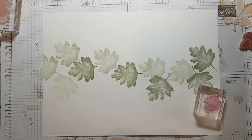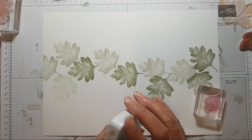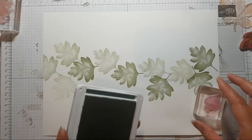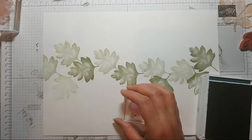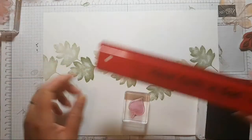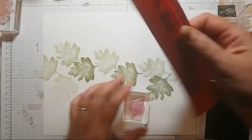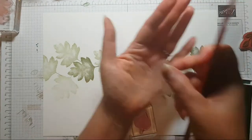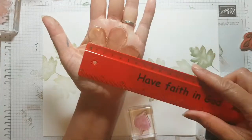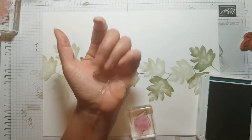Okay, so I just used old olive. Now let's use a bit of pretty peacock. Yeah, they are large though, Vanessa. That one measures at least 4 centimeters across, or 1.5 inches. So it is quite a big one. If I put it on my hand, you can see how big it is. That's 7 centimeters.